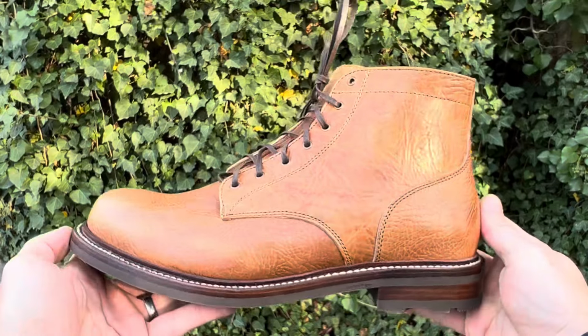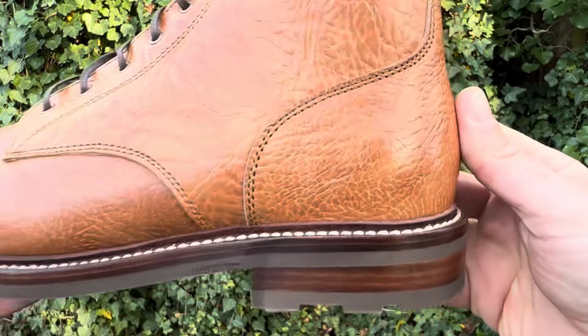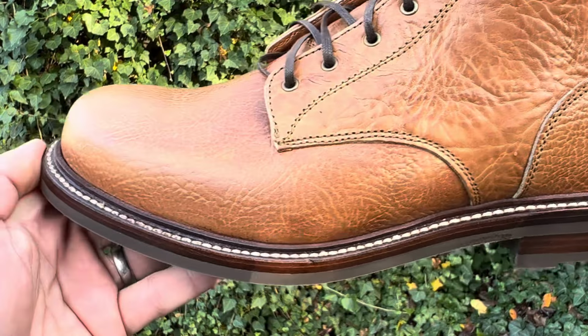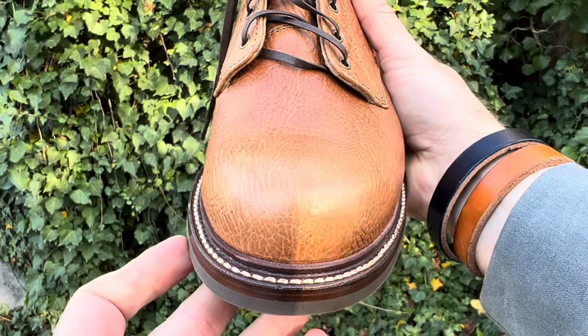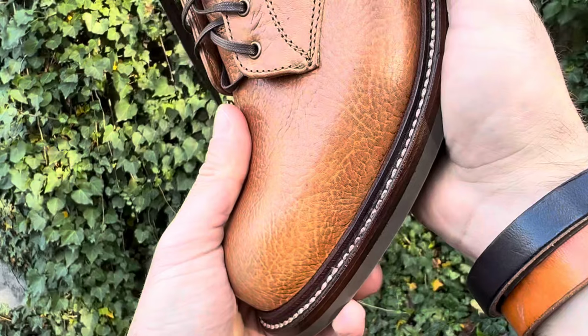Next up, we've got the Shaw in Walnut Shrunken Shoulder. Shrunken Shoulder is a vegetable tanned leather produced through a unique tanning process where the leather is tumbled in a drum with heat and moisture. This treatment causes the fibers in the leather to contract and the grain to become more pronounced, giving it a textured appearance and a distinctive pattern.